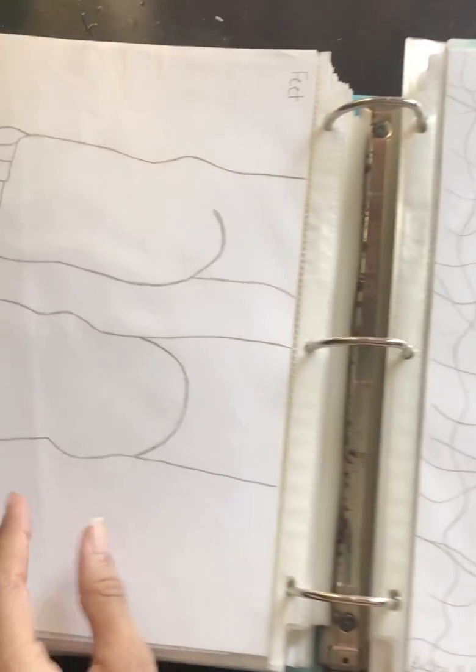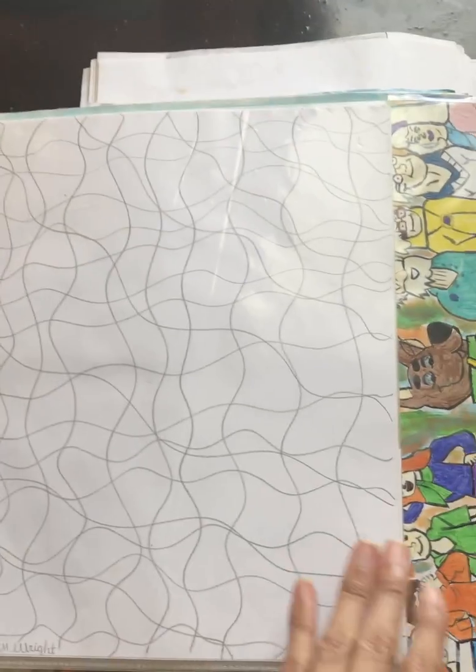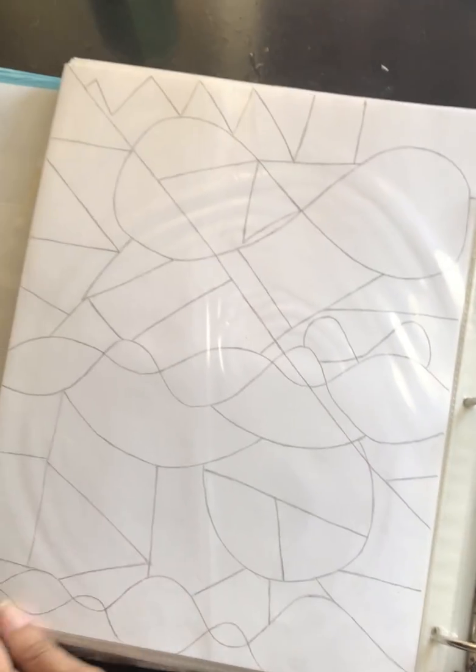Here's some feet. Feet are not hard to draw. I don't know why I like drawing feet. They're kind of weird, but I like drawing feet. Here's some more feet by themselves. And then here's a cool pattern right here, and another cool weird pattern right here. So I do like patterns.